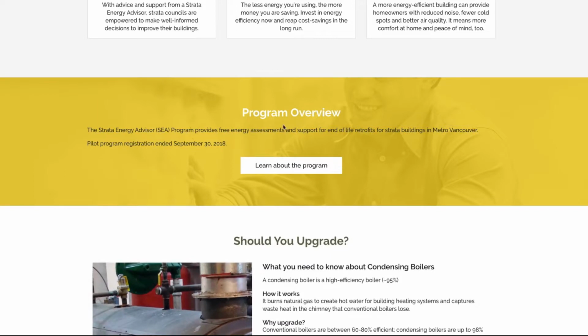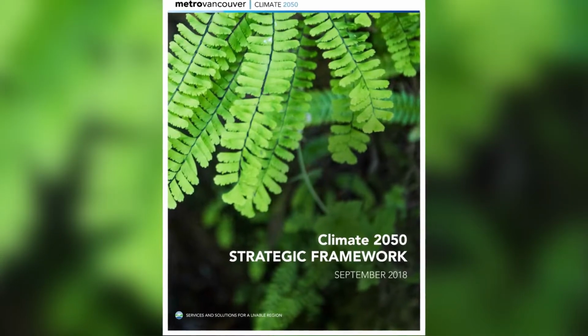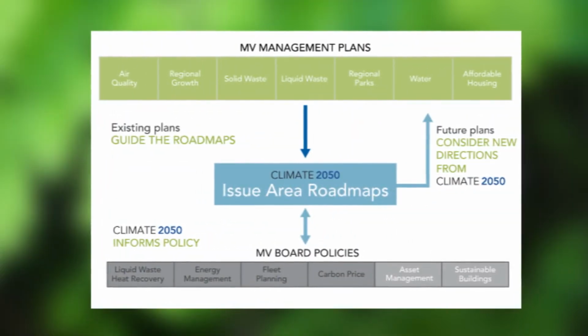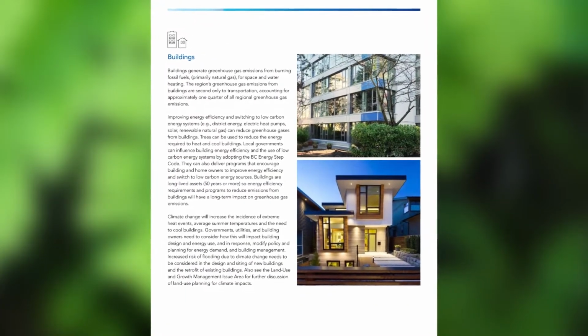It was funded through Metro Vancouver's Sustainability Innovation Fund, along with support from several member municipalities. The pilot program is one of Metro Vancouver's early actions that supports the Climate 2050 roadmaps, strategies which will embed climate change into all of Metro Vancouver's decisions and policies affecting the region.